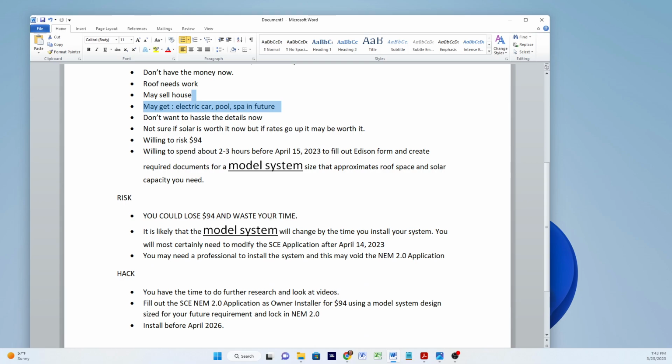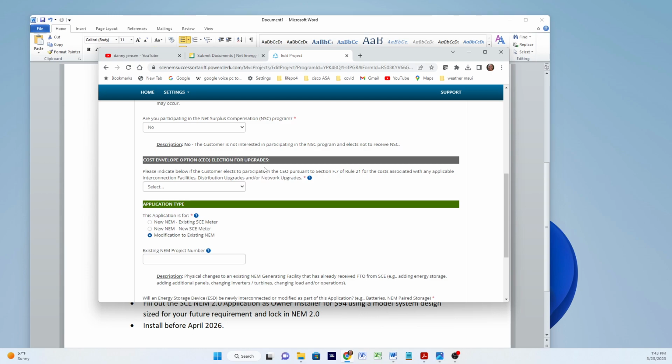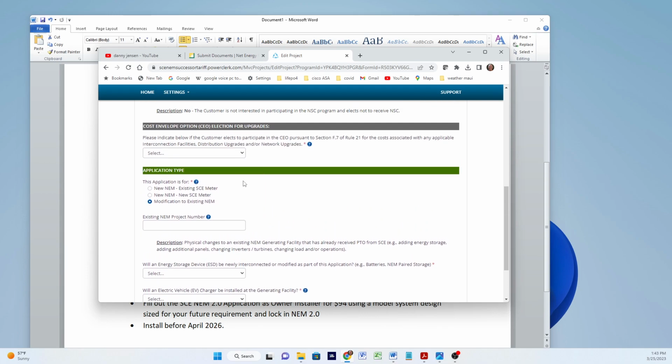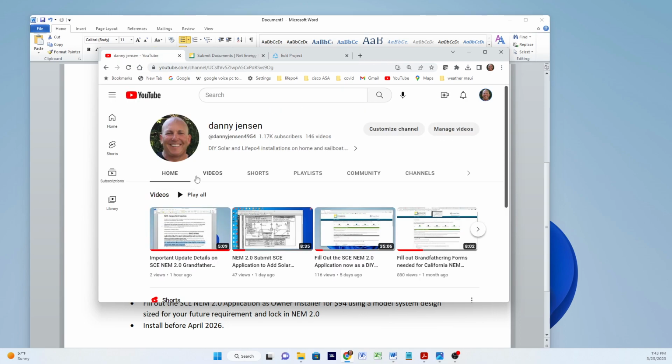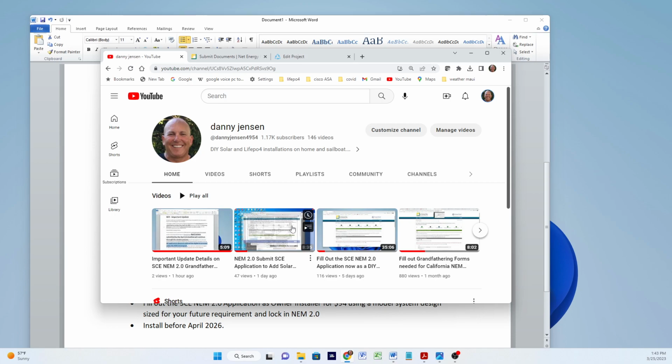So for that, they're going to need to define a model system, because you need this model system in order to fill out the net metering 2.0 application. And that application's over here on the Southern California Edison site. You basically just fill out, this is all online, and there are boxes, and you can say whether you want to do a new system, or modify an existing system. And I have videos that walk you through the process on some of these scenarios, and might even have a model system that you can use.